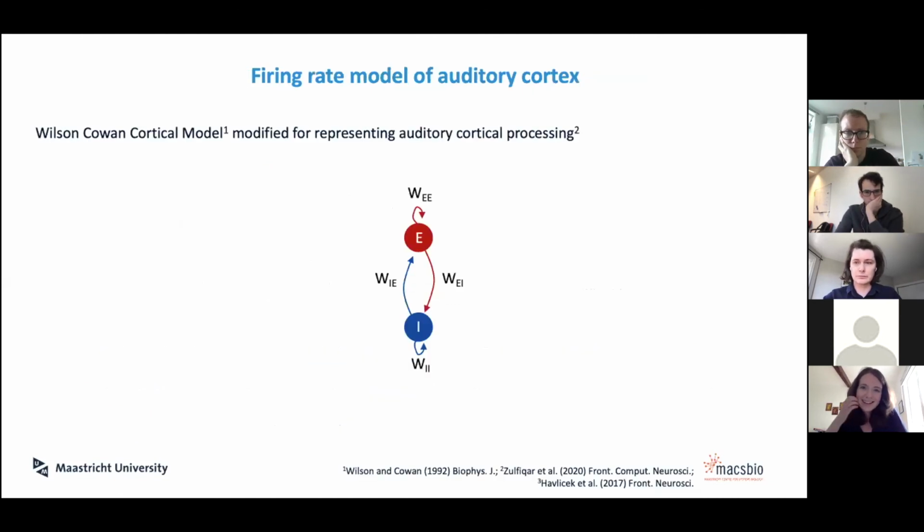So another thing that I would briefly like to show you also as an outlook is that we've been doing a different kind of modeling. So this is not encoding or PRF modeling, but this is mechanistic modeling. We adapted, and this is mostly work of Isma Zulfikar, whose publication you can see referenced at the bottom, a Wilson-Cowan cortical model for representing auditory cortical processing.